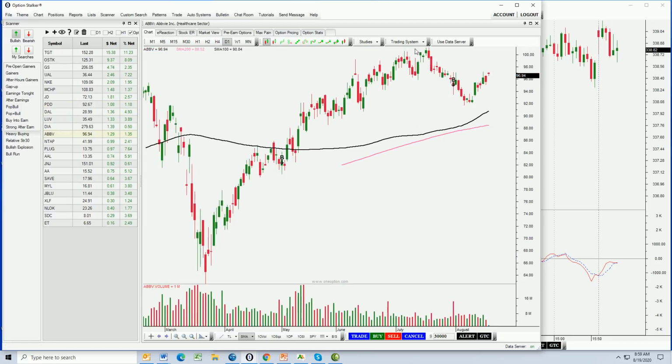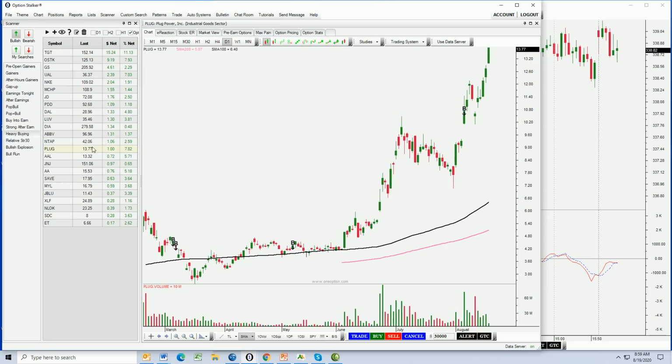ABBV, we've been on from this breakout here, that downward sloping trend line. It's been grinding higher. It's kind of a choppy one. Going to continue to go down.